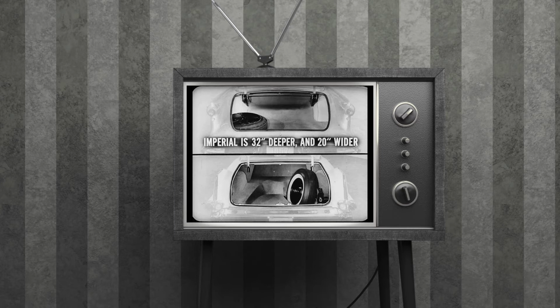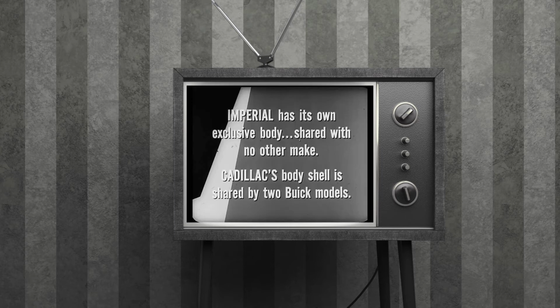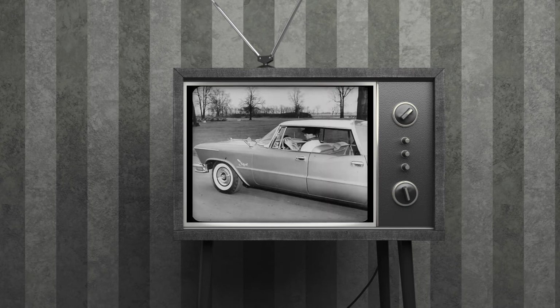And here's something else the luxury car buyer might want to know. Imperial has its own exclusive body, shared with no other make. Cadillac's body shell is shared by 2 Buick models, the Super and Roadmaster. So Imperial is certainly the more individual and distinctive when compared with Cadillac. And here's another point that's important to a luxury car buyer. Every Imperial is road tested at the factory. Only a certain percentage of Cadillacs are checked this way.